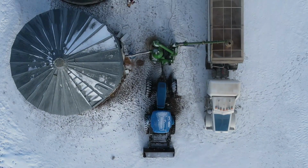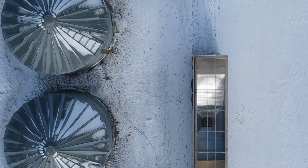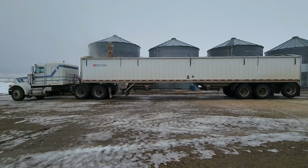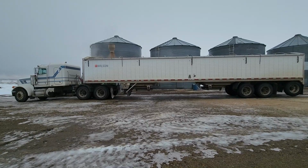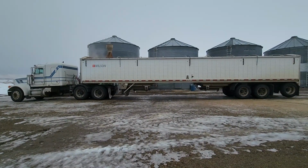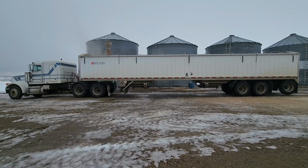Not going to be hauling this today just because the elevator is closed, so we're just getting this thing all loaded up, ready to go for tomorrow. The reason the elevator's closed in the middle of the week is because they actually have a train today, so all the workers are busy loading the train up, so that way we can't actually haul today. So we'll be all ready and loaded up for tomorrow.